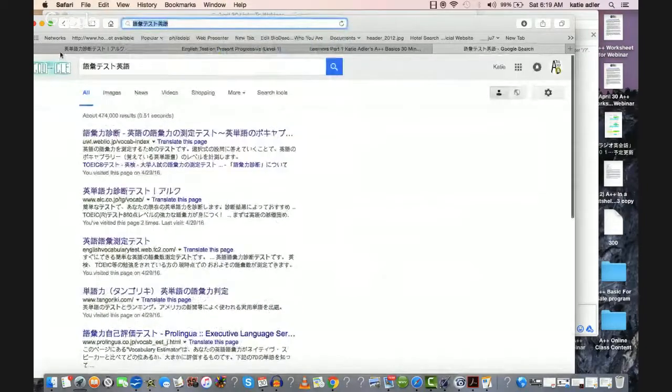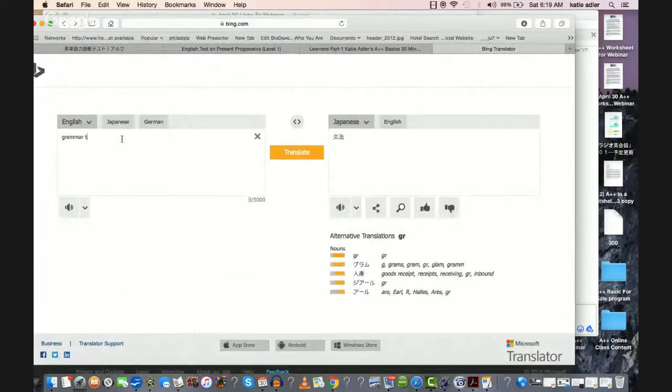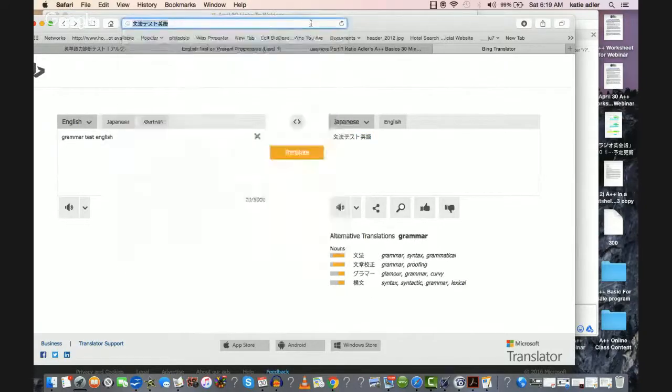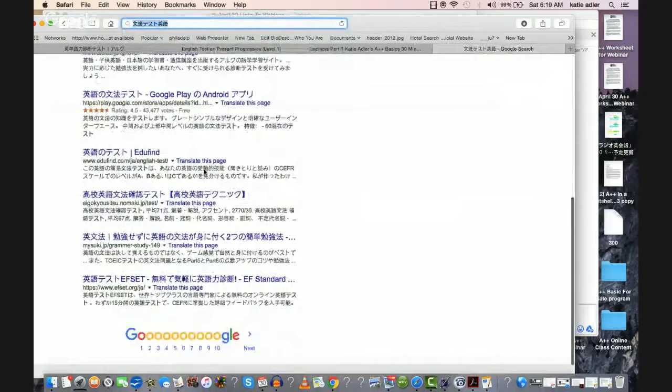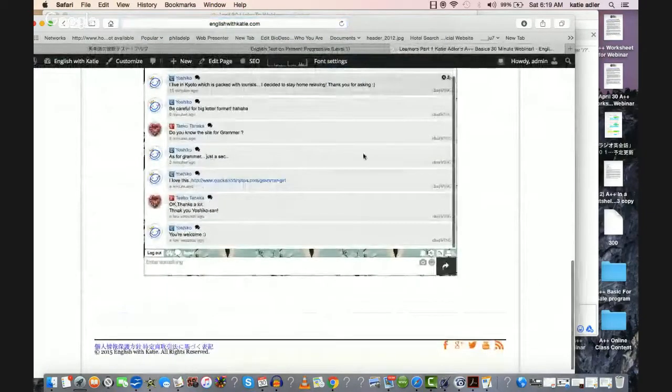You could do, you know, if you wanted to, you could do grammar test, English. Let's see if this works. And this is how you can find these places to do grammar checks. It's just all on Google, which makes it really, really easy. So that's how I find what I'm looking for. And good, yeah, for grammar.